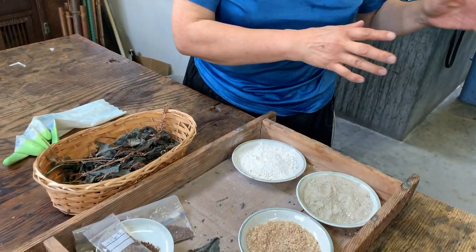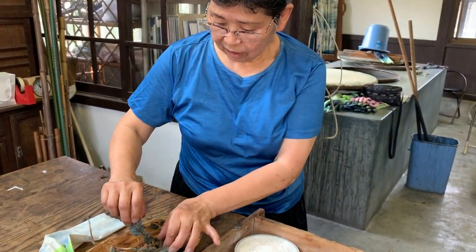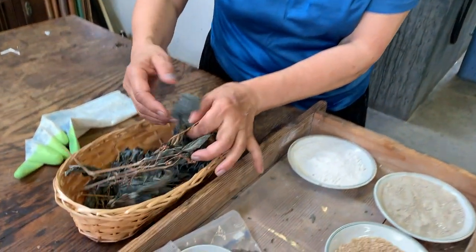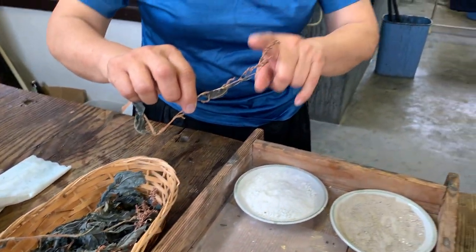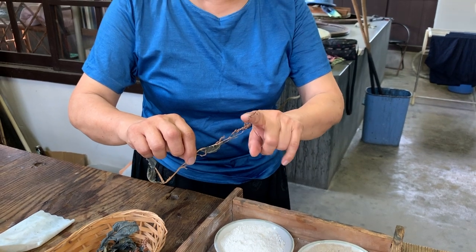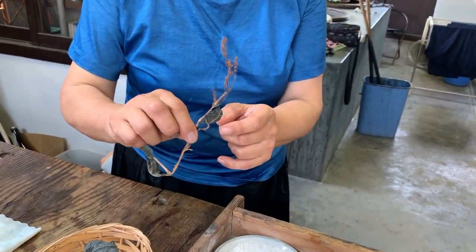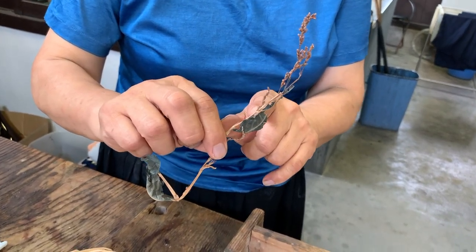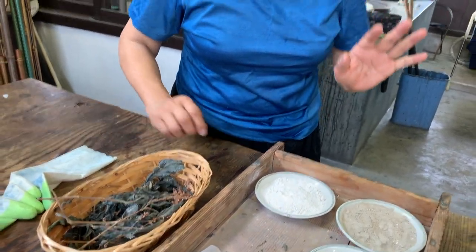Here, Maigaki-san is explaining when you know it's time to harvest the leaves. The best time is before the seeds and the flowers start to form. So if the seeds are already there, like she's explaining here, the leaves would have less power. But if you can take the leaves before the seeds develop, then the leaf will have a stronger dye effect.